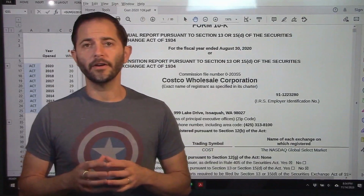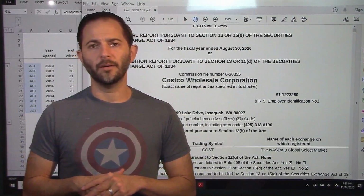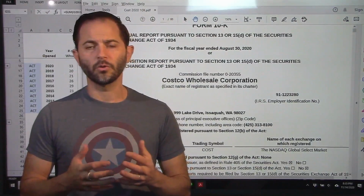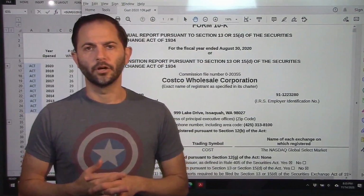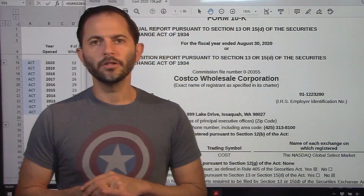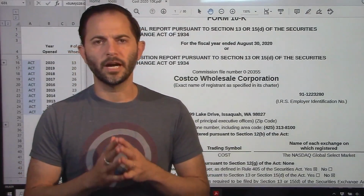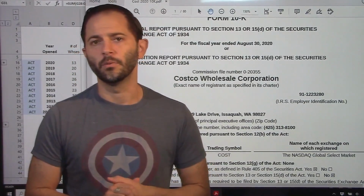Now, they had a very, very good year in 2020 with COVID. A lot of people are shopping at grocery stores, Costco among them, to cook at home. And it's reflected in their very robust earnings. But what we're going to do is we're going to go through, we're going to figure out what the historical cash flows have been, what we think the company's worth, then we're going to compare it to the market and see what we think we can earn by holding the investment.